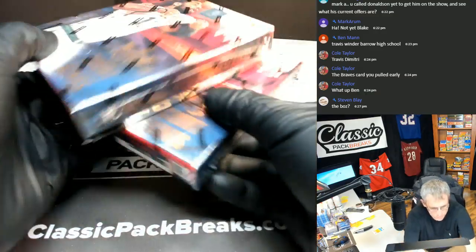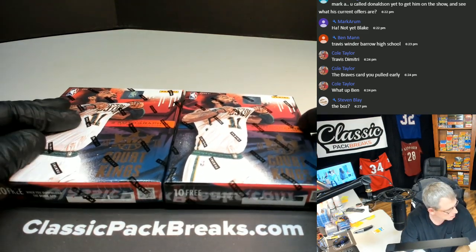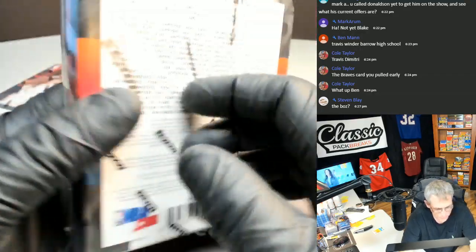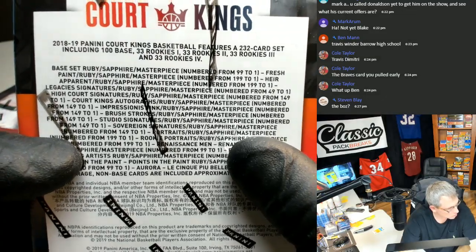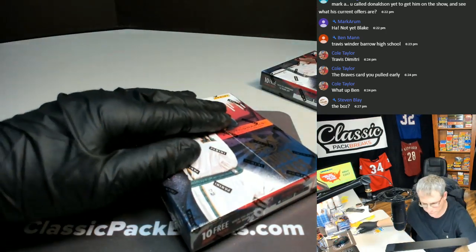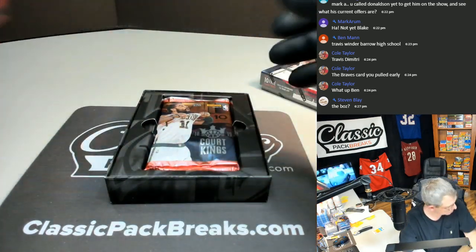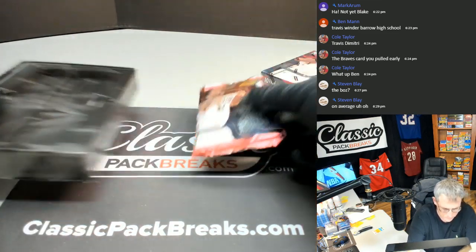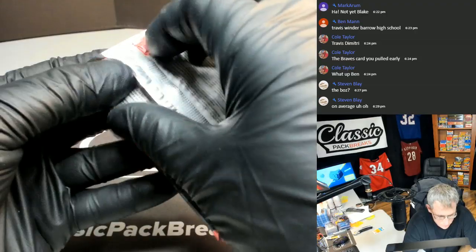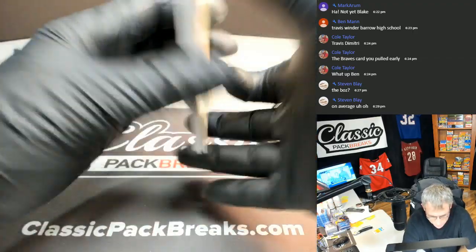Now, it is your time. We're looking for Luka. We're looking for Trey. I'm sure there's some other guys we're after here. Those are our two main ones we're after, though. 2018-19 Court Kings. Level 1, 2, 3, and 4 rookies. Good luck, Cole. Court Kings. Nah, we'll get them. We'll get them. All right, here we go.